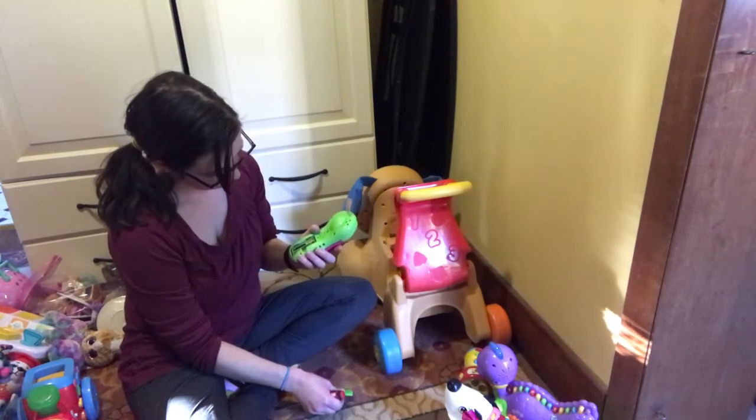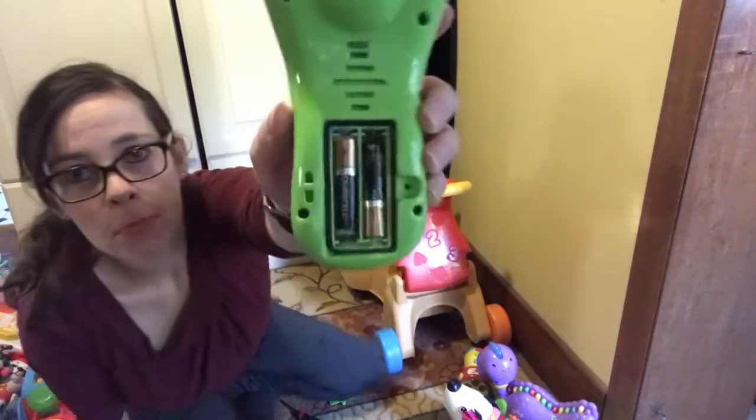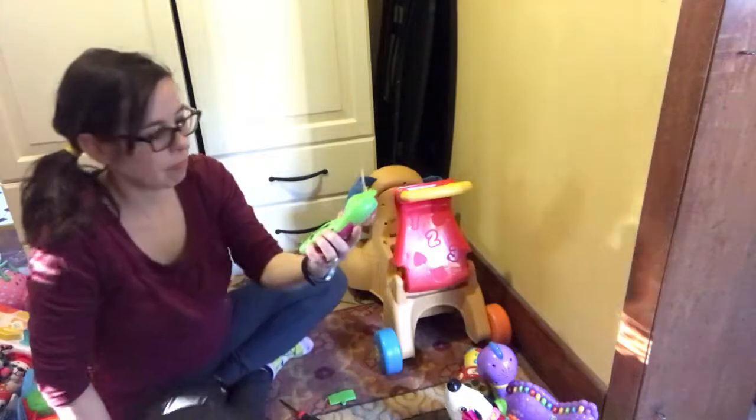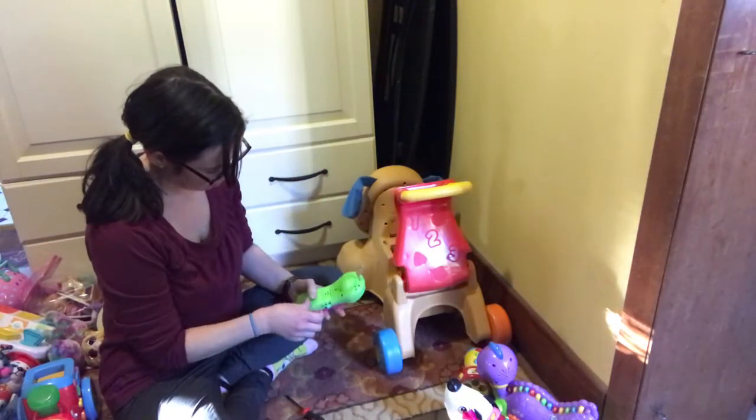The dreaded moment when I open a toy to put batteries in it and it has batteries from before. And the worst part is when they're corroded and now this toy won't work anymore.